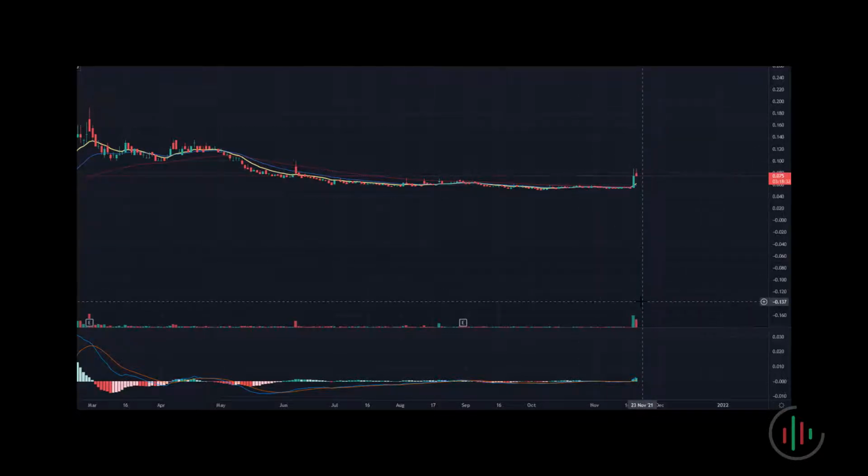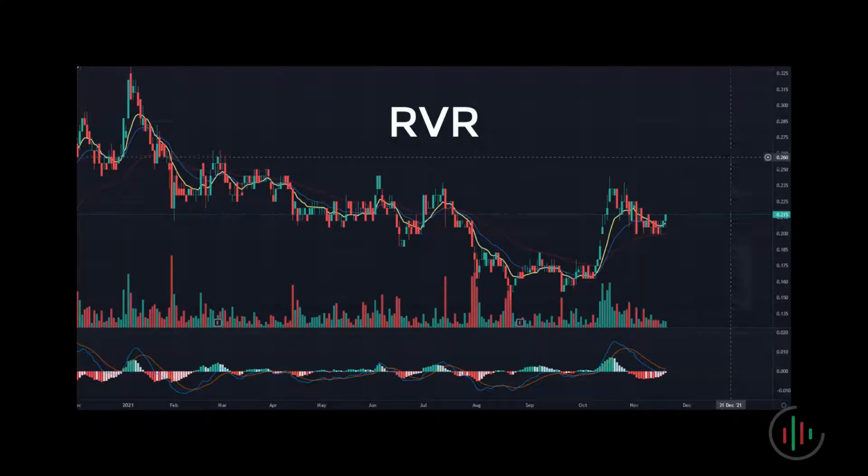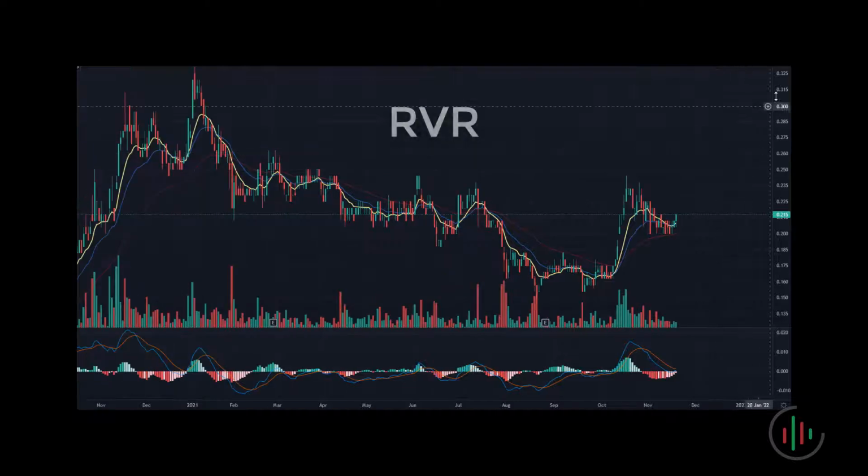Okay, you're really looking for that volume to be added if it's going to start to lift. But this is really early stages on this one. I think the fact that it's popped up again out of this consolidation range on some good volume shows that potentially it's going to get a bit of a run on, but we'll have to wait and see.